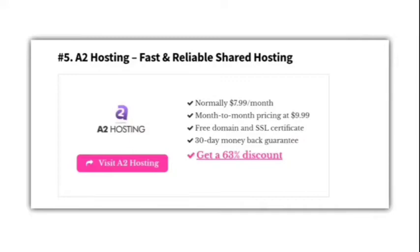I also really like their free site migrations that come with every hosting package. If you've set your site up on a bad host and want to migrate, this is a fantastic deal. It'll save you dozens of hours trying to get your site rebuilt. Let the A2 Hosting team deal with it.